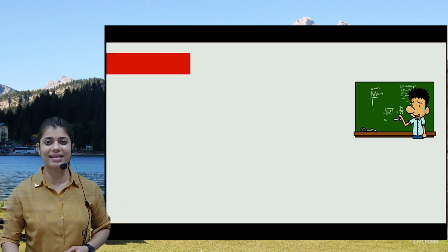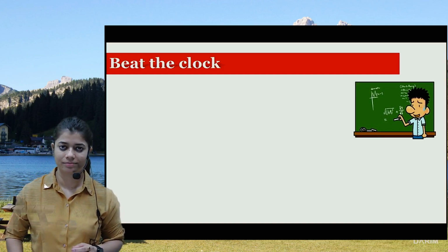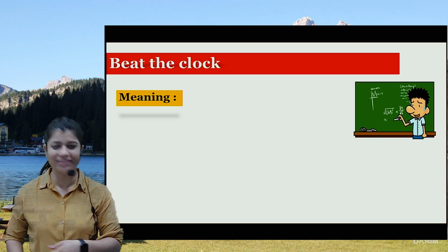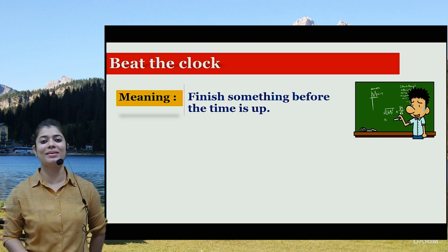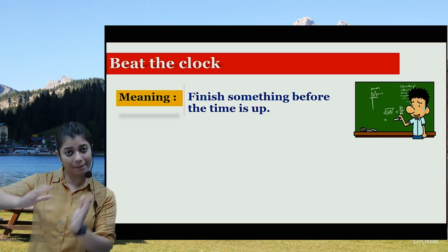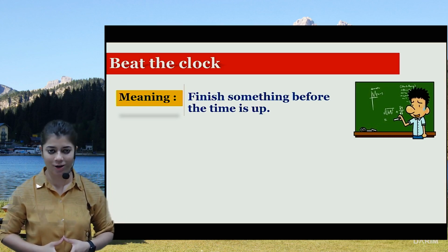Let's move on to the second one. The next one is beat the clock. Now beat the clock means what? Literally going there and beating the clock? Not at all. Beat the clock means to finish something before the time is up. समय के पहले ही आपने कुछ कर लिया. That is what we call as beat the clock.